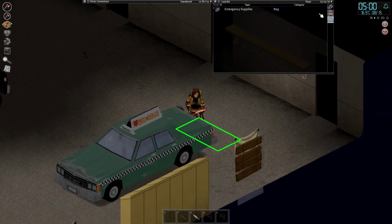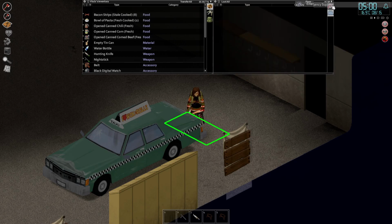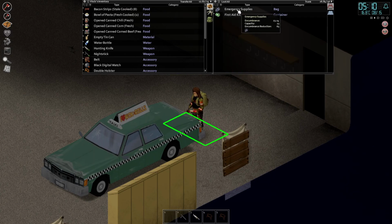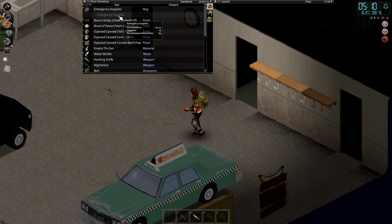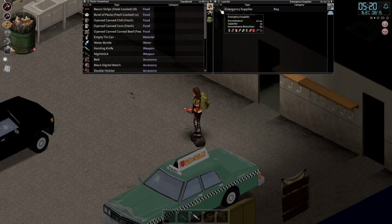And for some reason on the floor. Okay, so yeah, I just need to pick that up and put that in the boot of the car. Put in the trunk. Yeah, so in the boot of the car is emergency supplies and a first aid kit. Oh, I see what's happened here. Okay, there's a little bit of a... This contains... What's going on then? If I drop this on the floor... Yeah, this does contain emergency supplies.